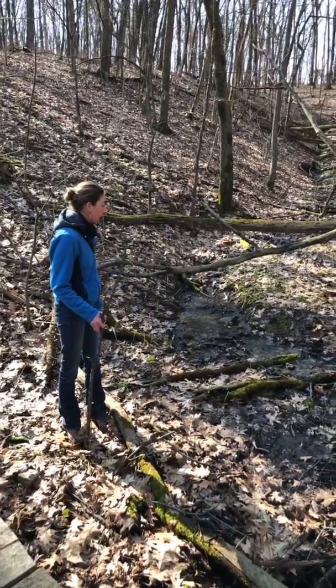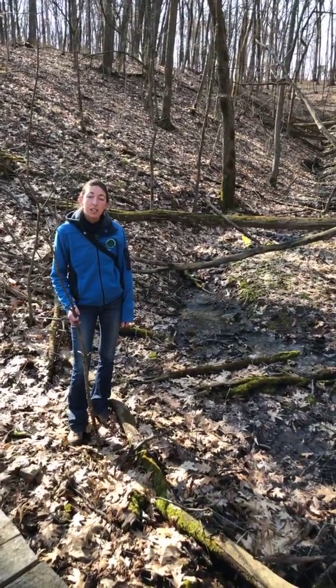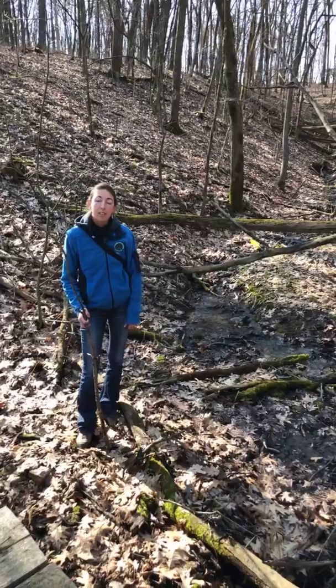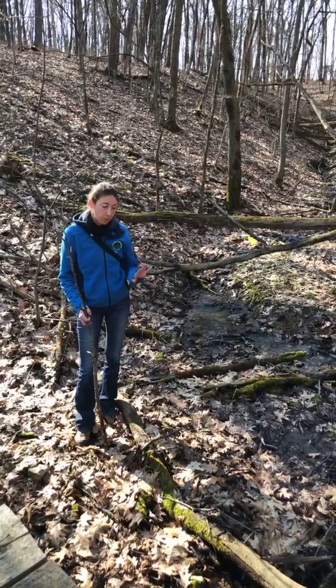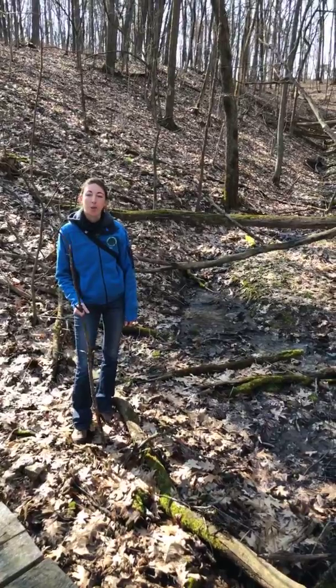And remember, if you're going to go out looking for fossils, just leave them there. Take nothing but pictures, leave nothing but footprints. So it's always nice to leave them there for the next person that comes along.